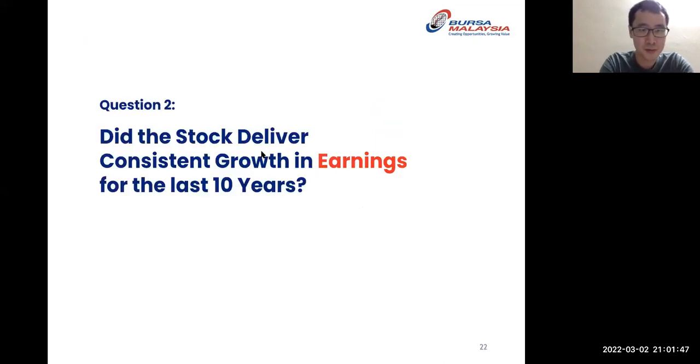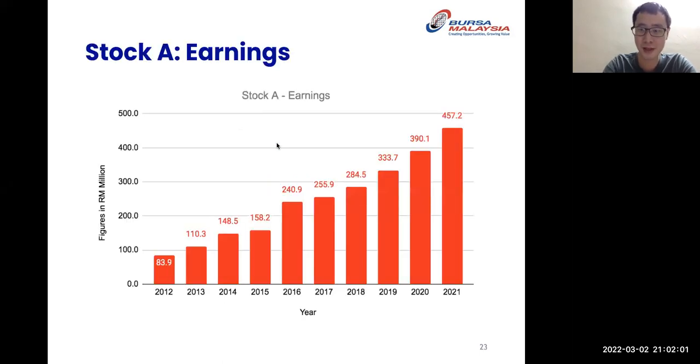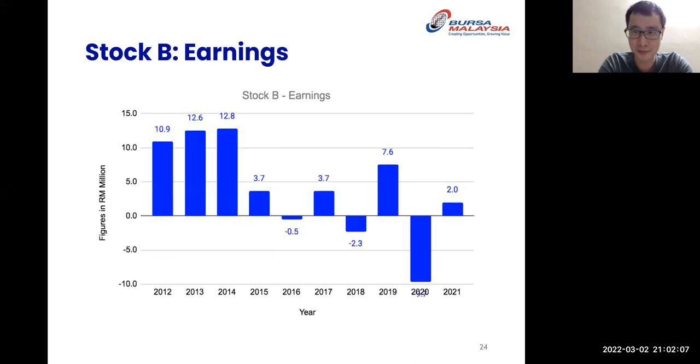Now, let's move on to question number 2. There are 2 stocks, and the question is this: did the stock deliver consistent growth in earnings for the last 10 years? Once again, we have 2 stocks. Once again, we have stock A, so this is how it looks. And we have stock B.